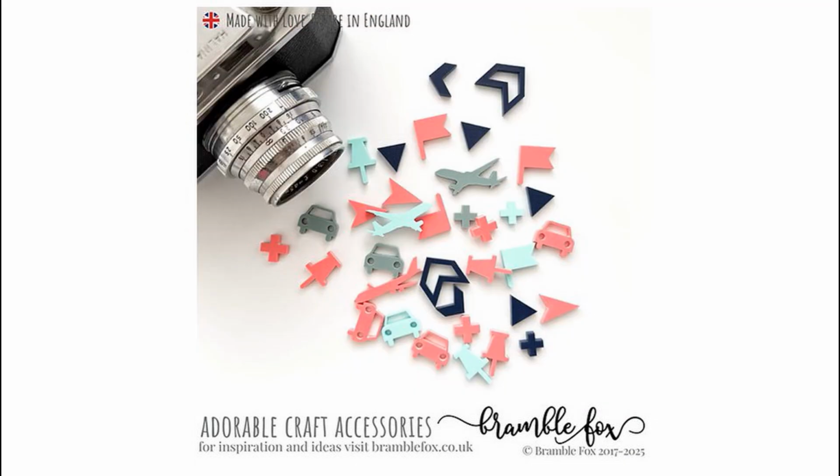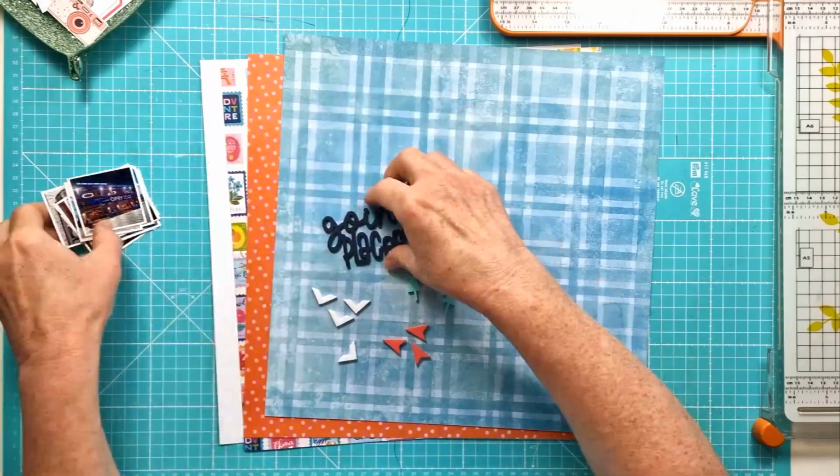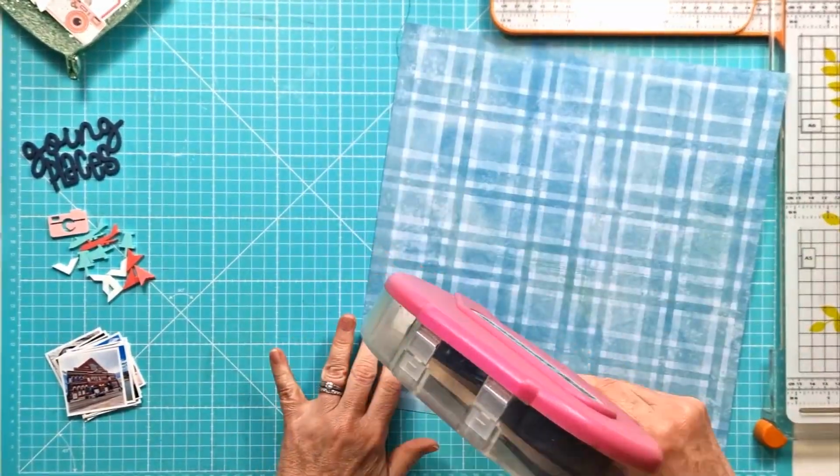I used the Scenic Route title on my last layout, and this one I'm using the Going Places title in that sort of dark charcoaly bluey grey.